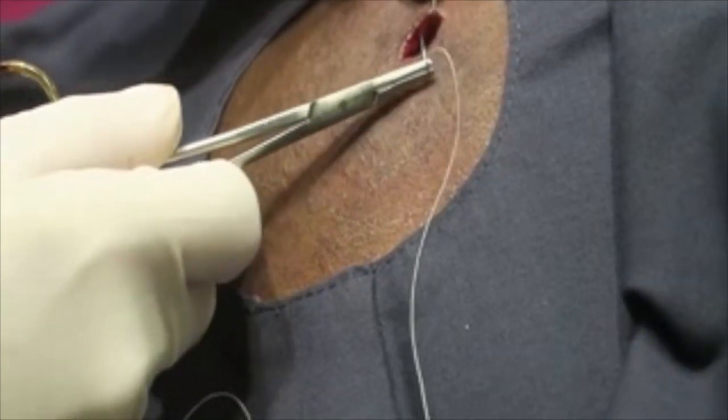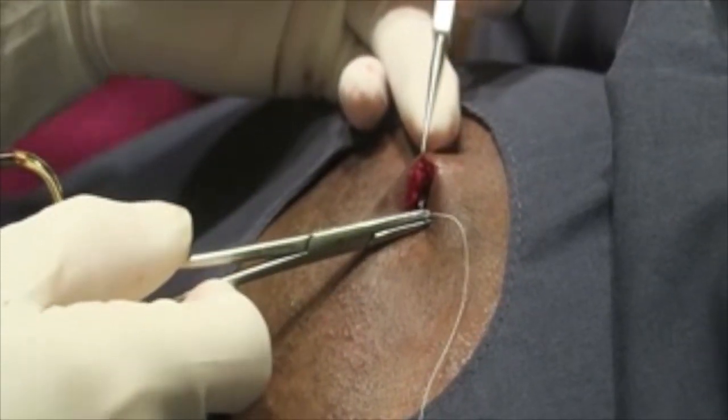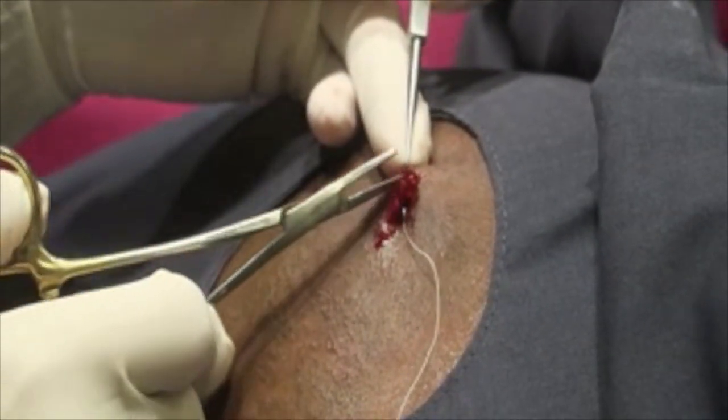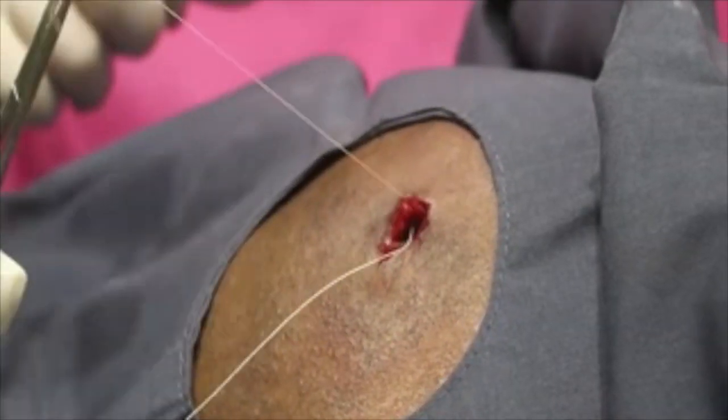Stitch here. We're going to put two stitches underneath to give it strength for the long term. You can see his little hair follicles. See the little bulbs right there, underneath there?